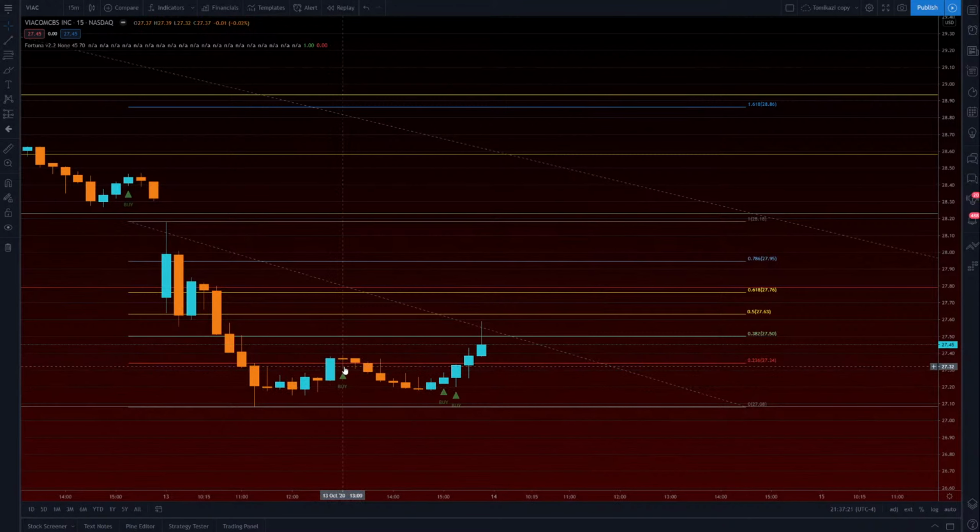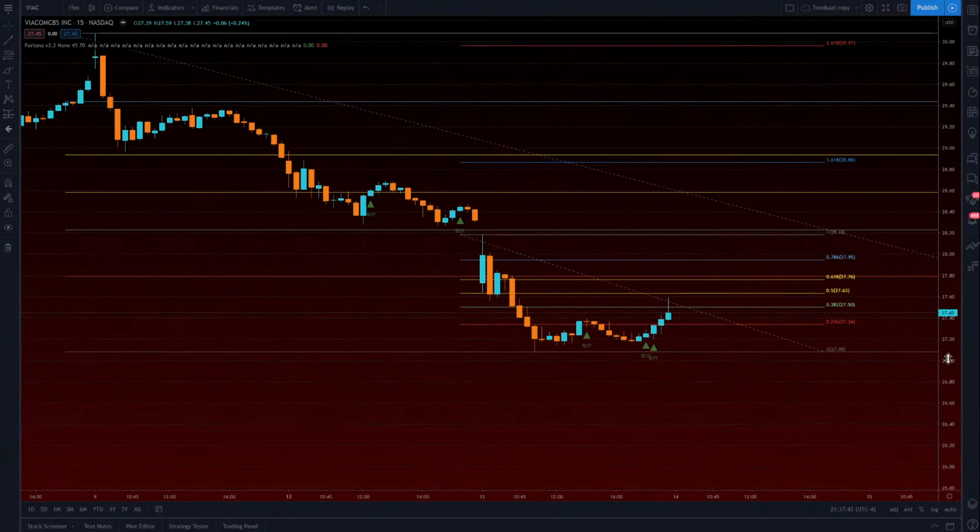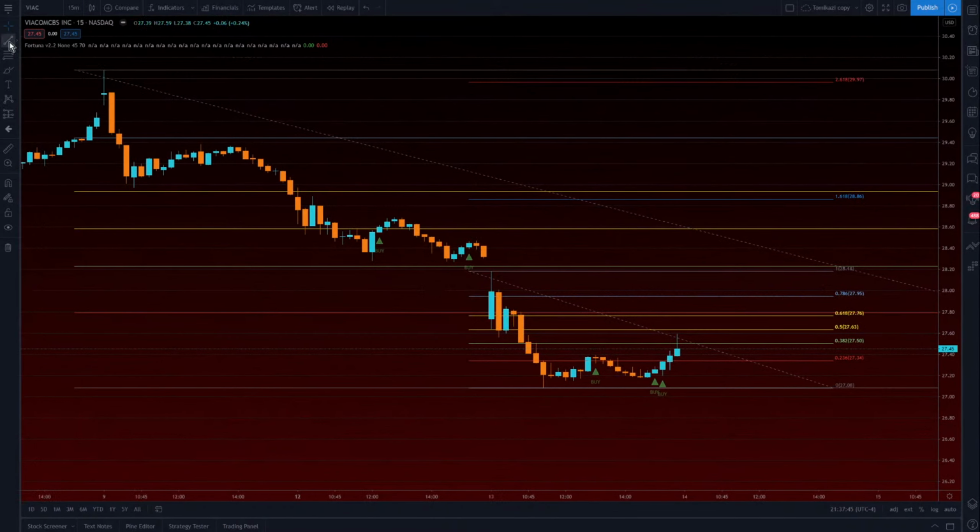For me, that got rejected on the 23. Definitely would have taken it there, but I would have taken this here at the 23, probably 23.37, 23.38, as this broke above here. It looks like at the end of the day you bought in about 23.38, and you probably could have sold about 27.45 for a scalp. Or for me, I probably would have just taken that overnight.